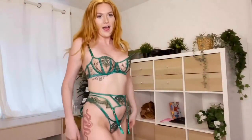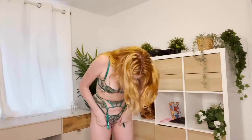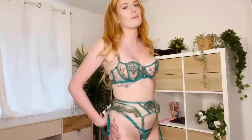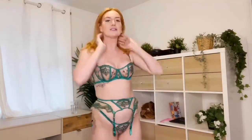It looks stunning, doesn't it? Look at the little titties. Okay, 3, 2, 1. Whoop. The pants are a little bit too small because I had to get them a size down, because I wanted this set and they didn't have the pants in my size. And I always think it's better to go smaller.